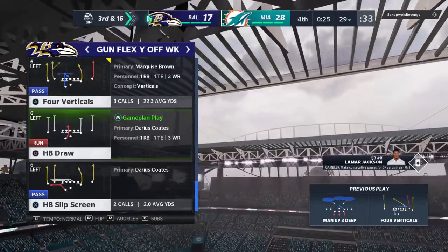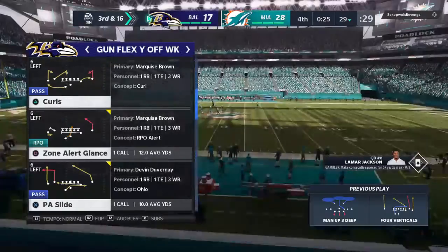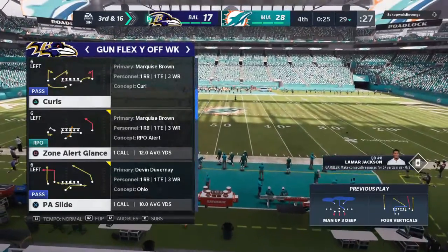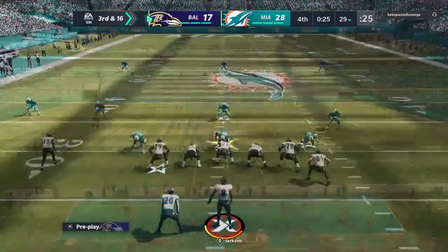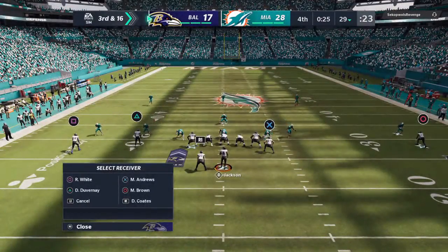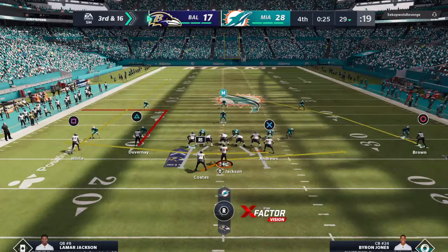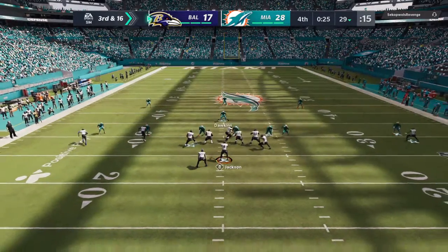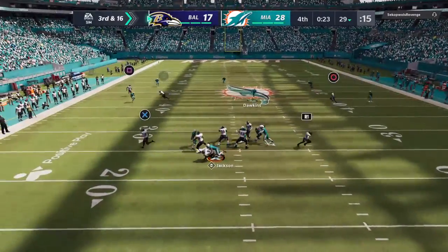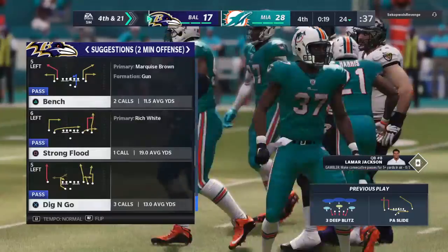Devin Duvernay, the intended receiver. And it's 3rd down. The play fake. Here's Jackson. Hit from behind, and he's going to be driven down.